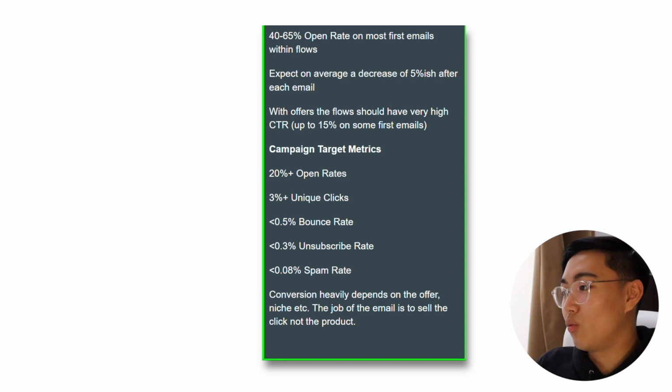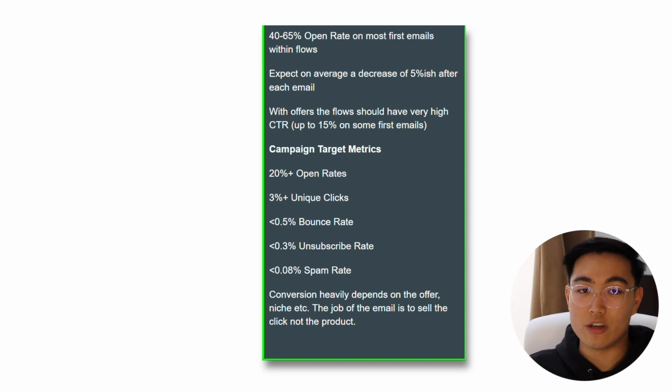Now, on to churn rates. With churn rates, you want to make sure that your bounce rate is less than 0.5%, your unsubscribe rate is less than 0.3%, and your spam is less than 0.1%. The reason why you don't want to go above this is because you don't want to kill your domain, because once you kill your domain, you just need to get a new one and warm that one up completely fresh.